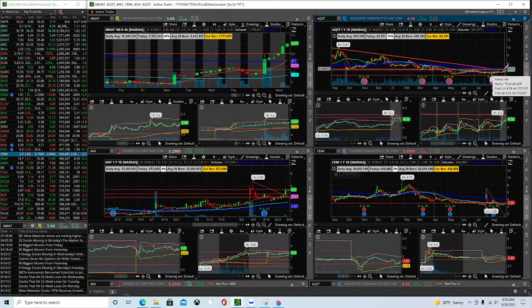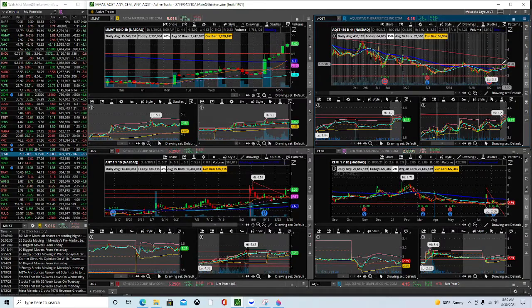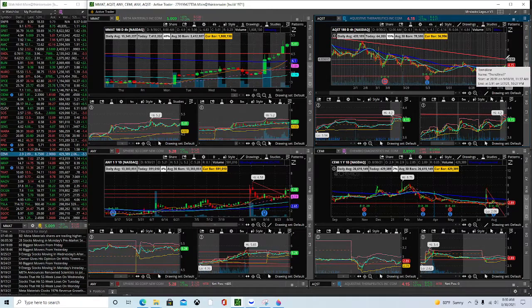We want to break above that 200-day EMA. And if we can do that, as you can see around this level here, I'll probably be looking to buy in and ride this one up, maybe closer to $5.